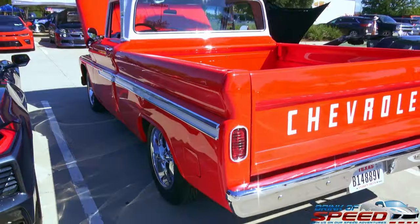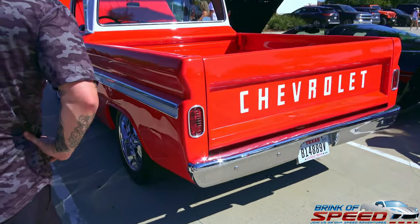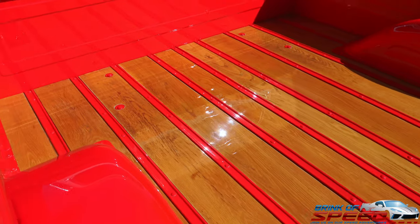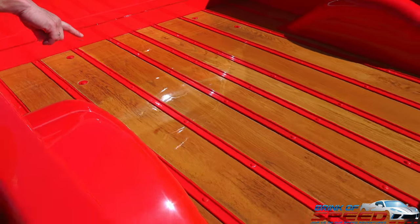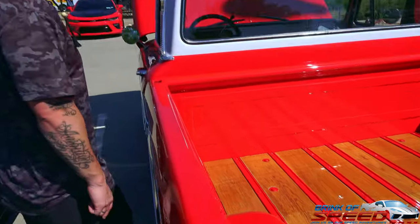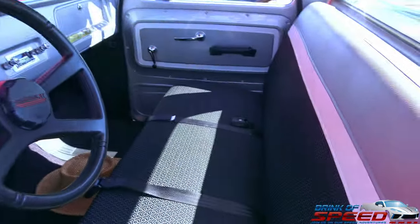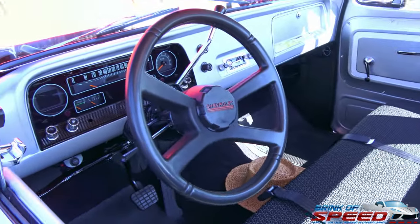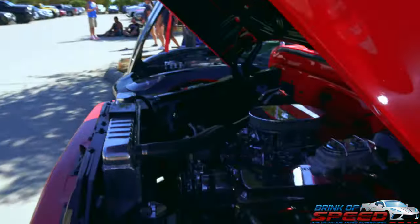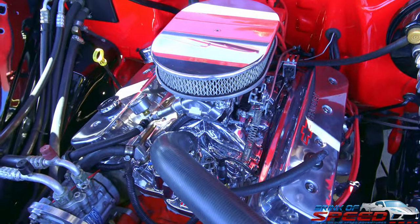And then what do you think about this pickup? Love it. It is so beautiful. That bright red paint, man. Just glistens and gleams. Look at the wood in the bed. It's my first time ever seeing color matched rails, because they usually do the chrome. Yeah. That looks great. Custom interior. Wow. 1965 C10. Holy smokes. It's probably a 350 in there. That is super nice.